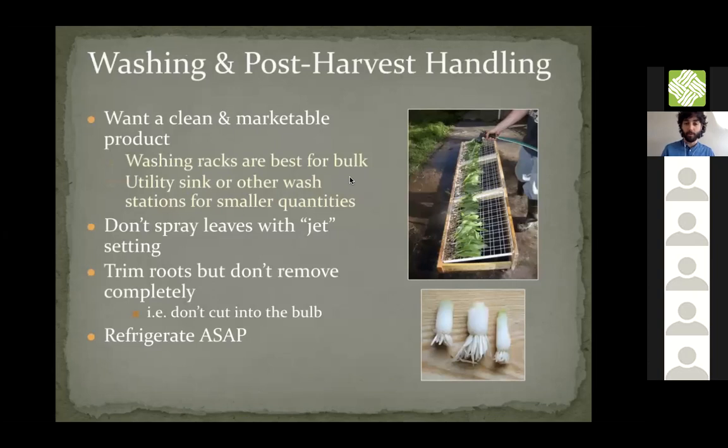Quick notes on washing and post-harvest handling. If you're selling to market, you want a clean, marketable product. And so you can see this cool little wire washing rack. That's a great way to approach this. You could just use a sink, whatever it is.